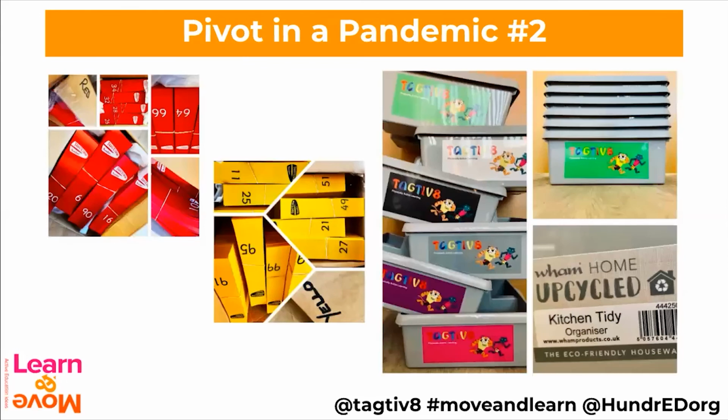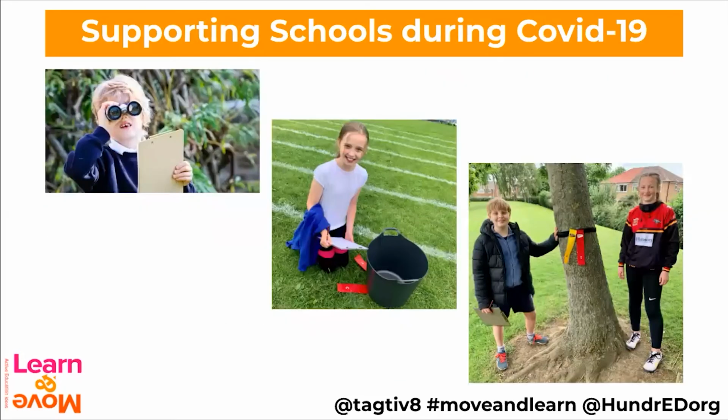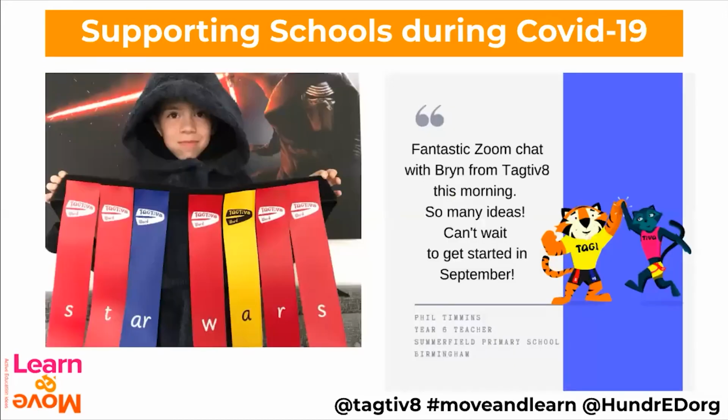Pivot in a pandemic number 2 was to look at our carbon footprints and to reduce them via using upcycled plastic. And how did we support the schools during COVID-19? We took new ideas to them and we involved the tags with trees to create tree tag games. Think orienteering meets English or orienteering meets maths. Sadly, many schools weren't letting us in to work with the teachers and the children, so all the training took place online via Zoom and Skype and Teams, but the impact was just the same. We managed to empower teachers to take that learning outside.